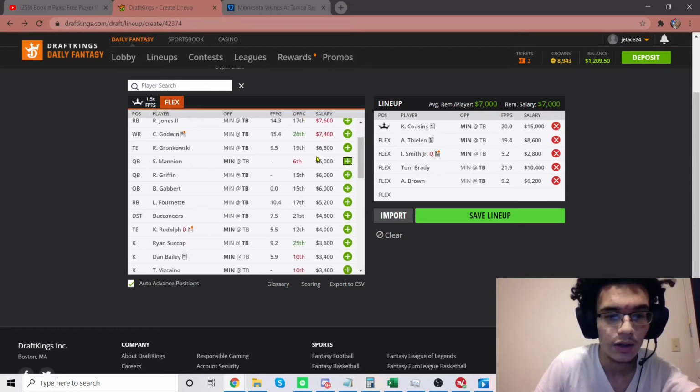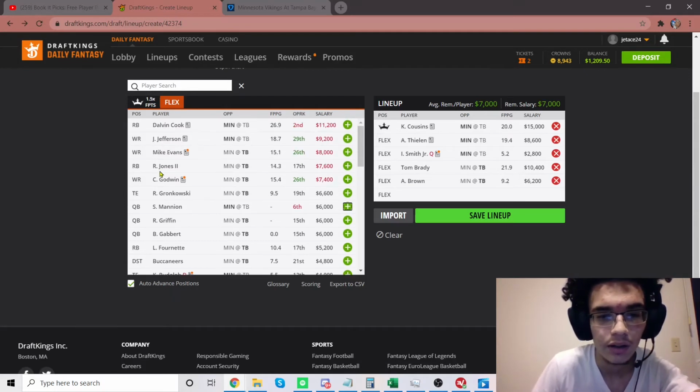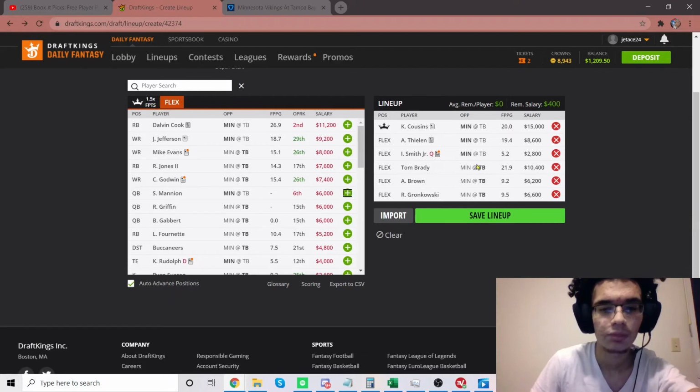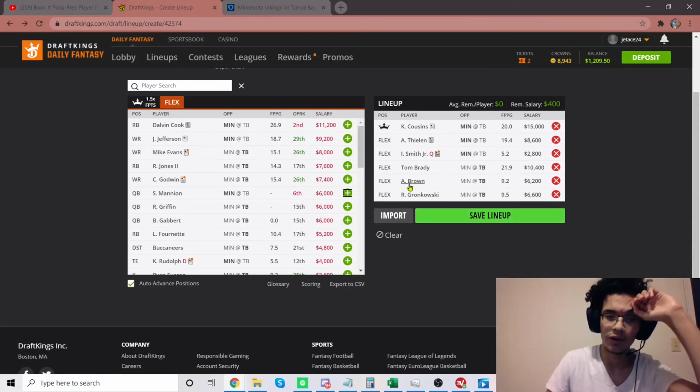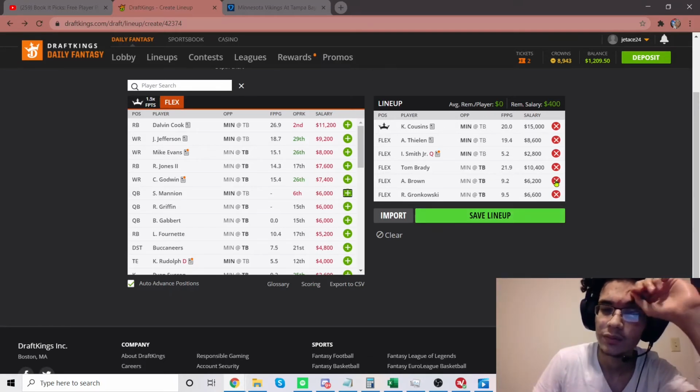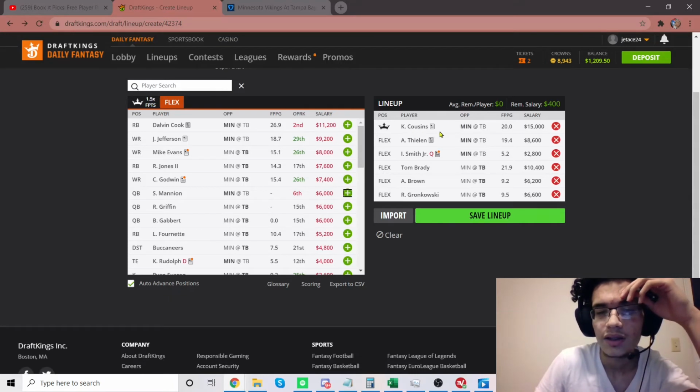So, who else do we have in this one? We have Rob Gronkowski. Brady just spreads the ball, but the reason we have Gronk is for the short dump off touchdowns. So, yeah, this is the first lineup, with Cousins as the captain.